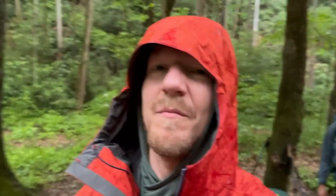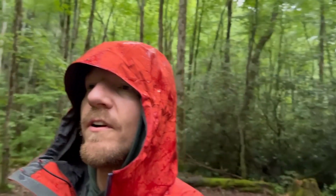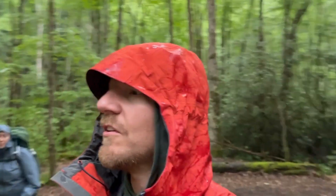Raining pretty good, but so we got, I don't know, 8 miles today. Depending on the rain, we might try to pop over to the Shuckstack Fire Tower. And then we'll eventually work our way up to Gregory Bald for camp tonight. But hopefully the rain lays off. Otherwise it's gonna be pretty wet, soggy.